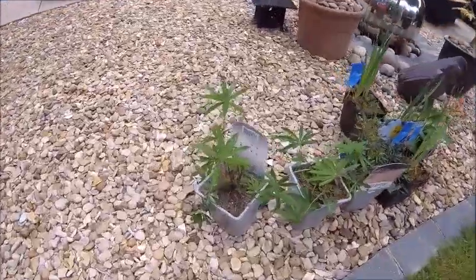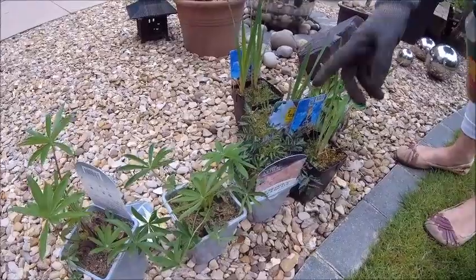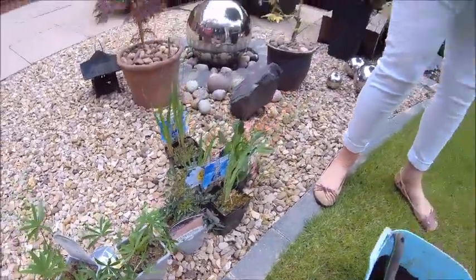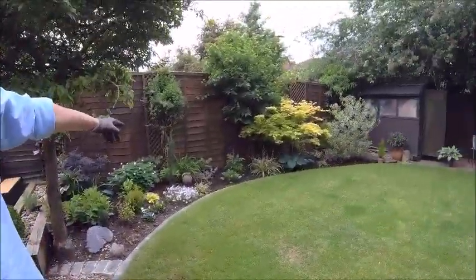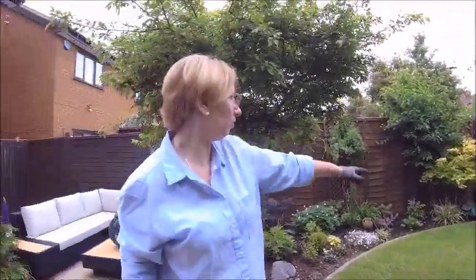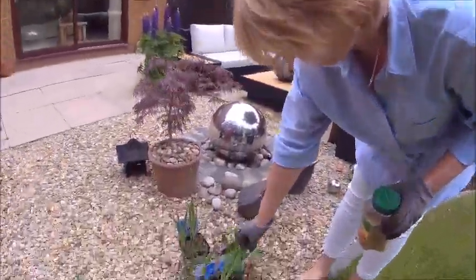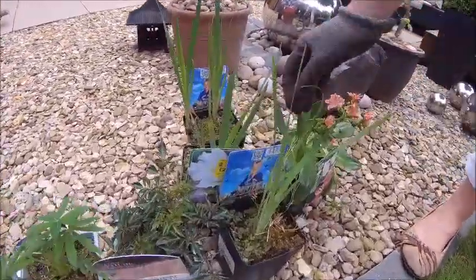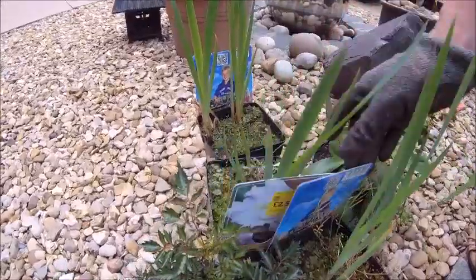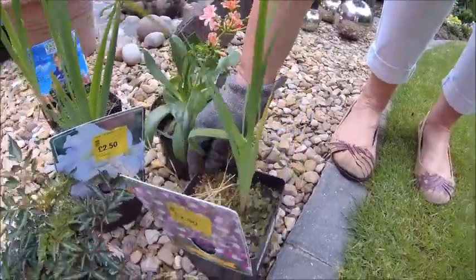Lupins. They're yellow ones. Oh no, one's yellow and one's pink. And an astilbe, because that one there has done really well in our wet side. So I thought, right, I'm going to get another one for there then. I'll perhaps put it the other side. And some irises as well. They were all reduced, £2.50. I've got one white one and two of those pinky whites. I thought they were quite nice.